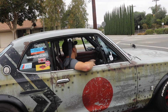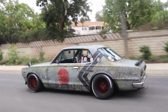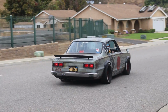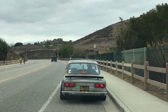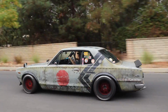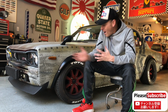People have been asking me, why did you wrap your car like this?